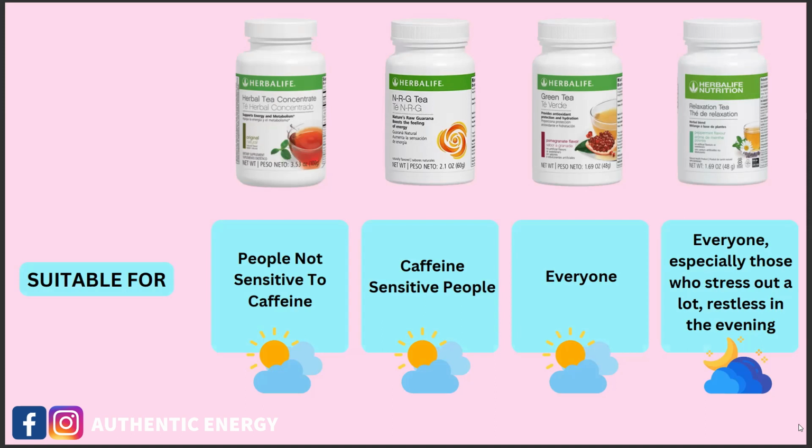So next we have NRG tea. NRG tea is great for people like me, or maybe some of you, who are caffeine sensitive, because it gives you a very gentle energy boost without the high amount of caffeine. So it is very suitable for people that are caffeine sensitive, and of course for people on a weight loss, weight management journey. If you are caffeine sensitive, then I'll say swap out your herbal tea concentrate with the NRG tea. It's as simple as that. You don't have to complicate it.